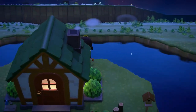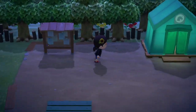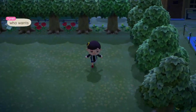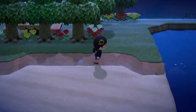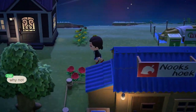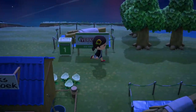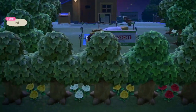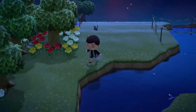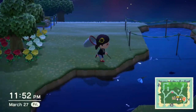I don't even know how to get over there. Yeah, whatever. Yeah, just like looking at it right here, like seeing it alternate. God. Oh god, they're everywhere. Ooh, you're building a bridge. Oh yeah, those are the spots for new villagers. And I'm stuck. No. I tried.